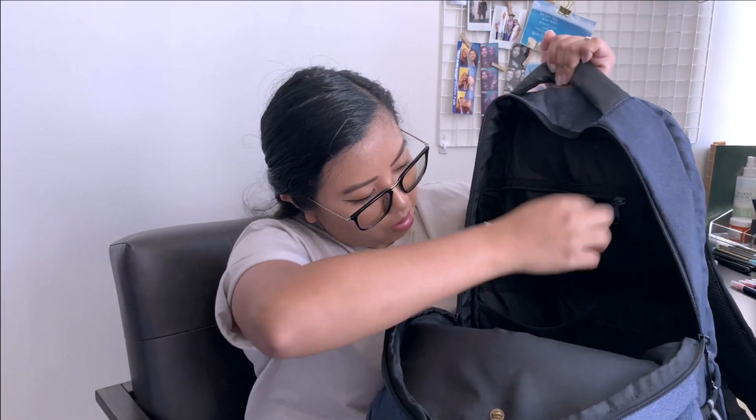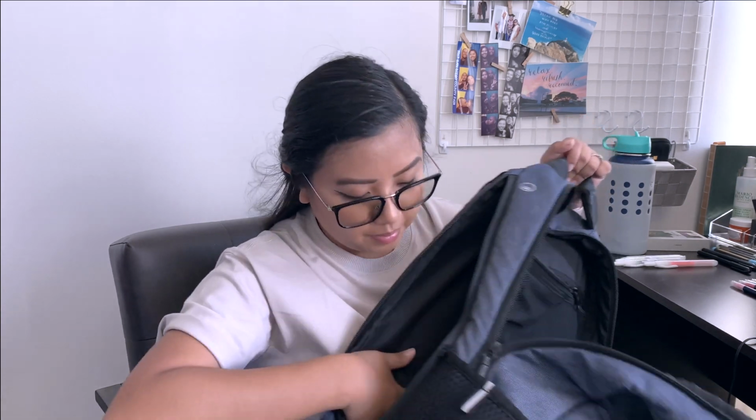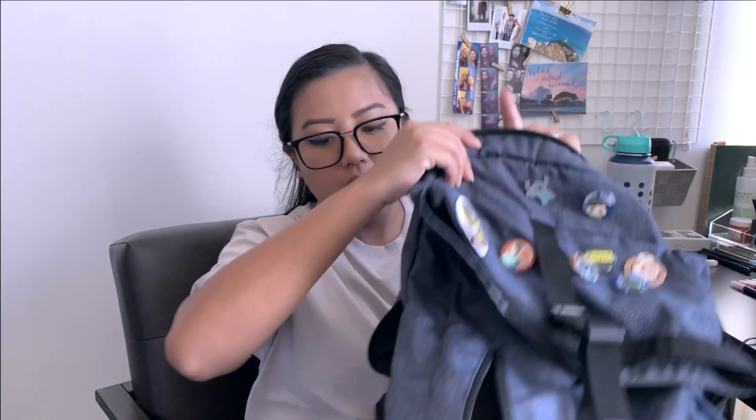So let's get started. My old backpack was actually a Nike backpack, a Jordan one, where it had a lot of pockets and it was really big and I liked it a lot. As you can see, it had a lot of buttons that I've accumulated over the years, and it was really big inside with little pouches, a laptop pouch right over here, and sides for the water bottle.